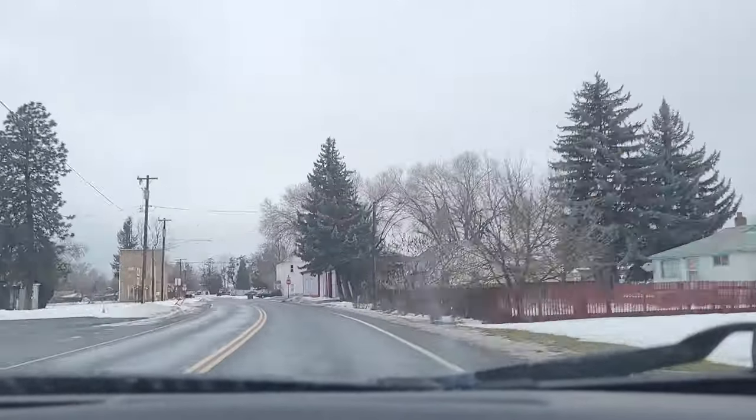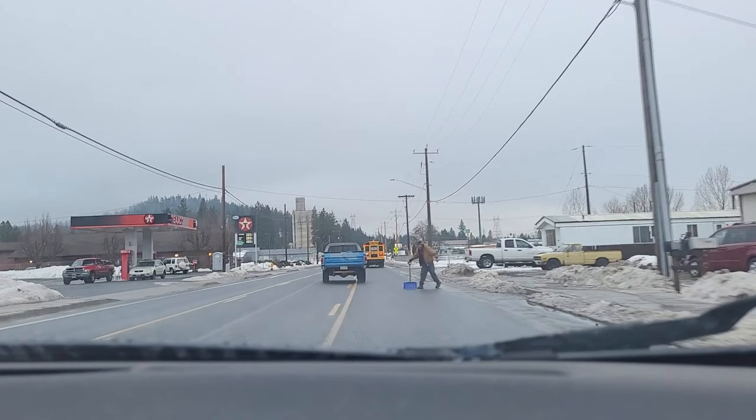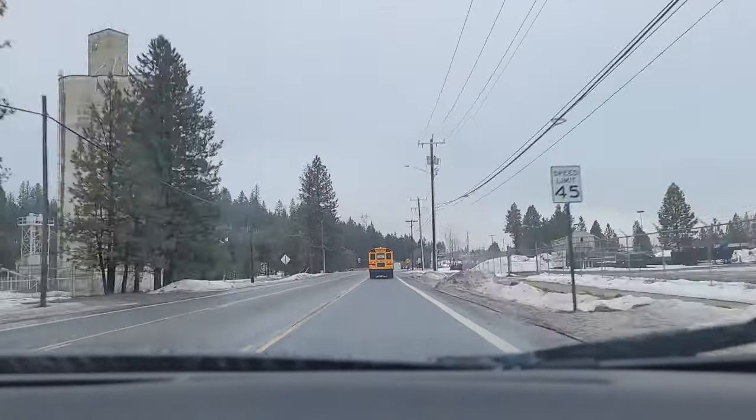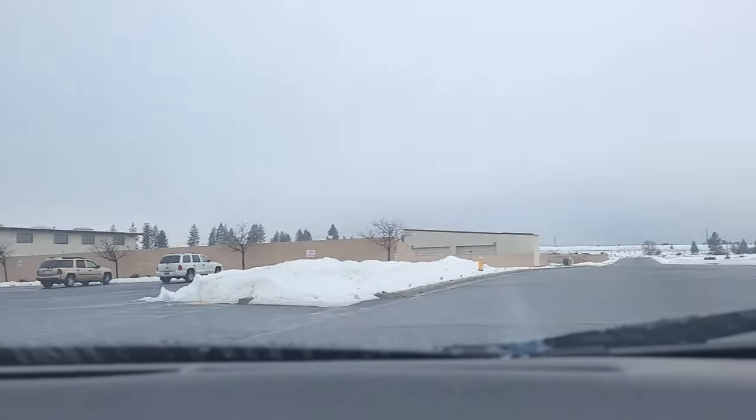You guys have to see this guy. So we're just driving along, turn on this road, like a 40 mile an hour road. Out of nowhere, he decides to run out and shovel in front of our car. It doesn't look very bad from time lapse. I'll try to slow it down so you can see it, but there we are.